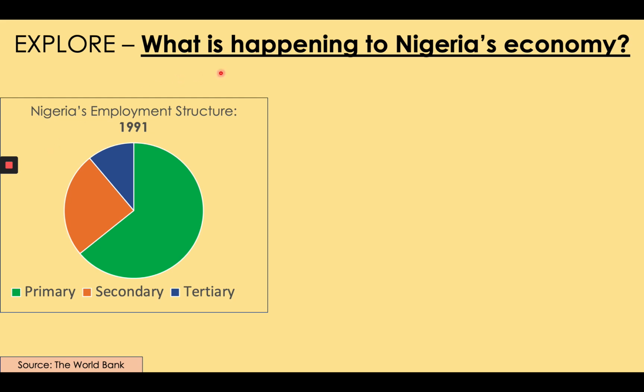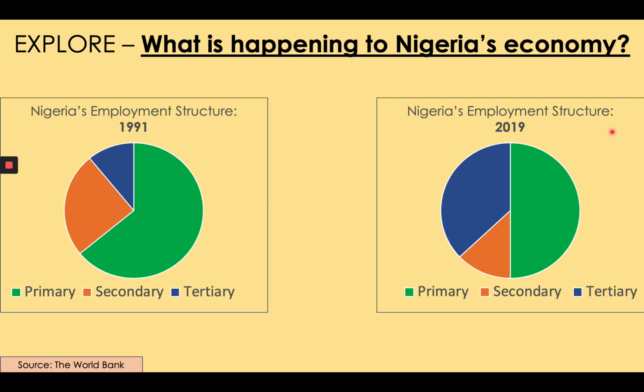What does Nigeria's economy look like now? How has it changed? Well, here we go. This is Nigeria's employment structure in 2019. As you can see, the primary sector has shrunk quite considerably. The secondary sector, however, has also shrunk. The tertiary sector, by contrast, has grown very significantly.